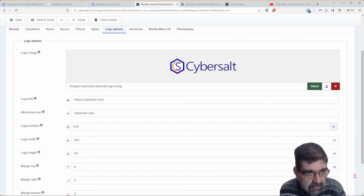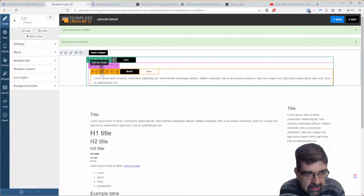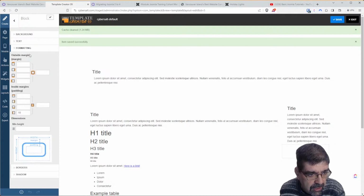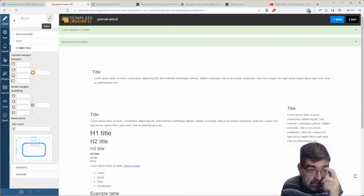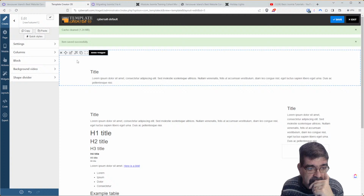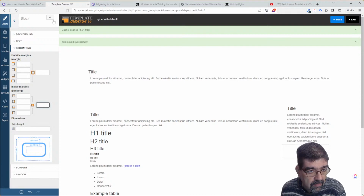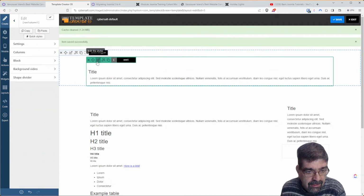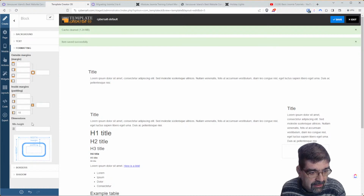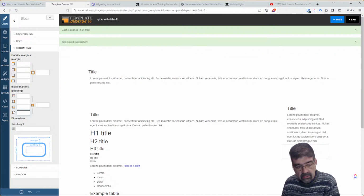So that means I can go back to here and I can go into here, edit the styles, block, formatting, take out that 10. Which normally would work, except because I'm putting the logo in with the actual menu thing, somehow it was overriding that.